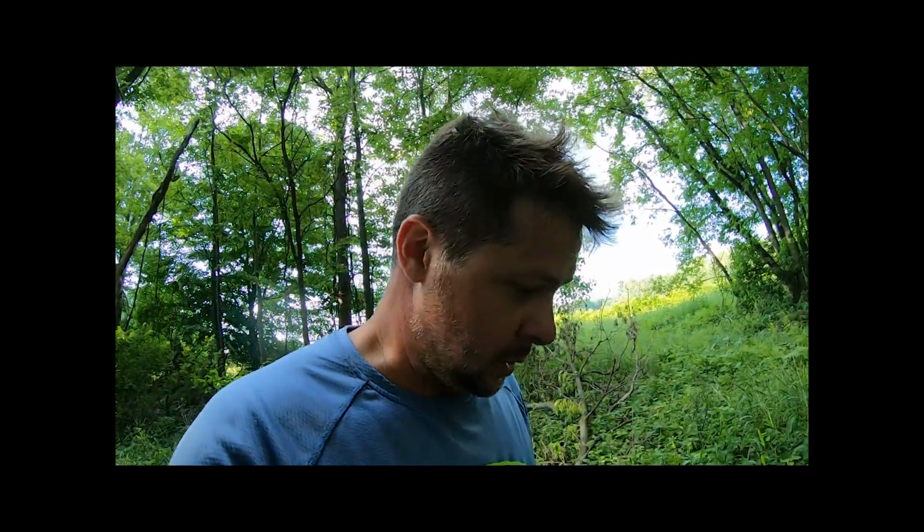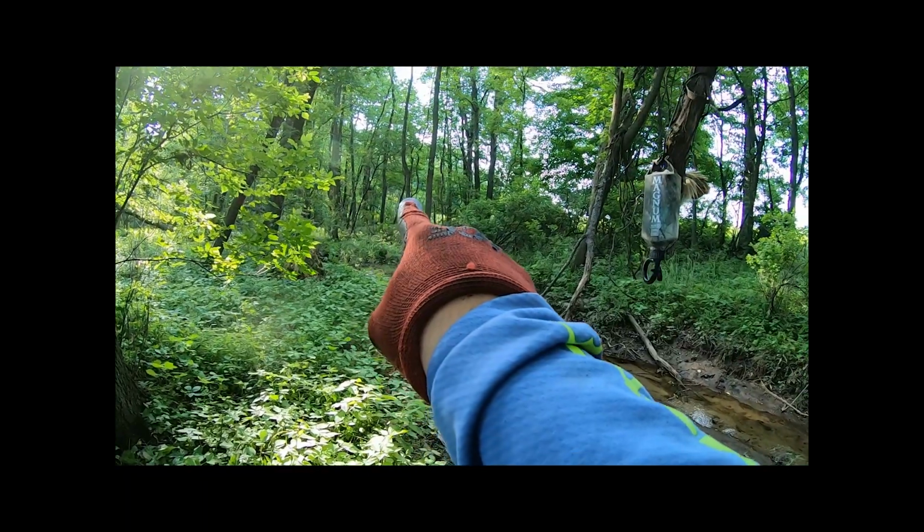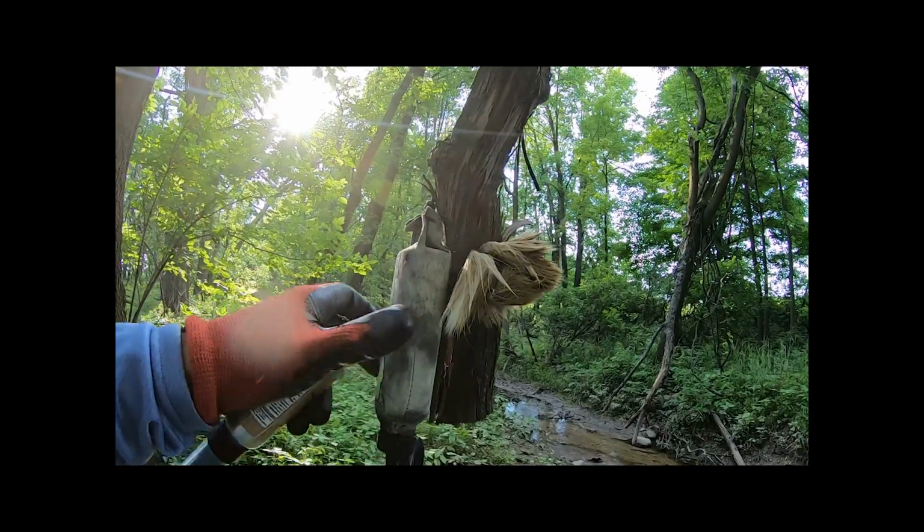Doctor it up. Mosquitoes are horrible down here. Really thankful for the Thermacells. But if you look right there, cell cam. Actually, I have a hawk on this one from my buck last year.